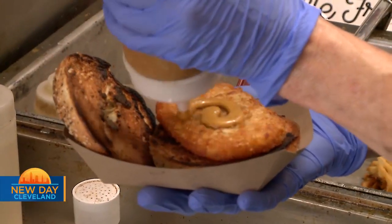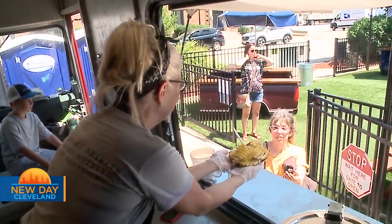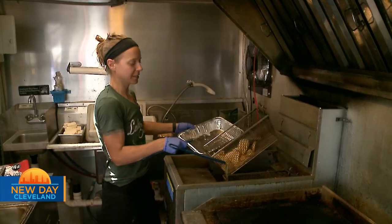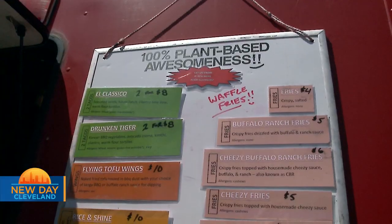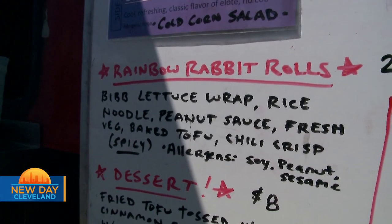And the concept of what you're doing here, it's all about vegan. Yes, everything, completely plant-based. Cleveland is an amazing city for vegan food, and we were the first vegan food truck. So we really hit the ground running with that. Well, and I'm sure you established then what the vegan market could be here in Cleveland. So I was looking at your menu. Everything looks pretty good.